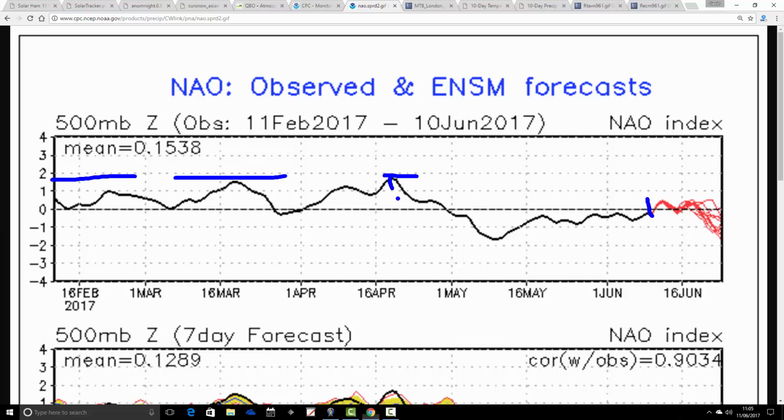In April, a change took place where we went negative with the NAO. We stayed negative pretty much through the whole of May and into June as well. Actually, the forecast is lifting things up into slightly positive territory with the NAO. But again, you notice at the end here, the red lines are all trending back down again, as we're heading up towards the latter stages of June.